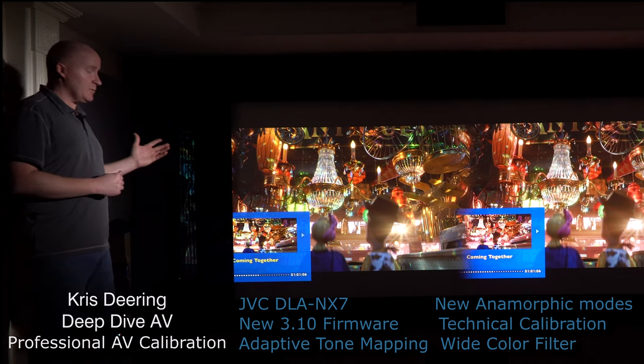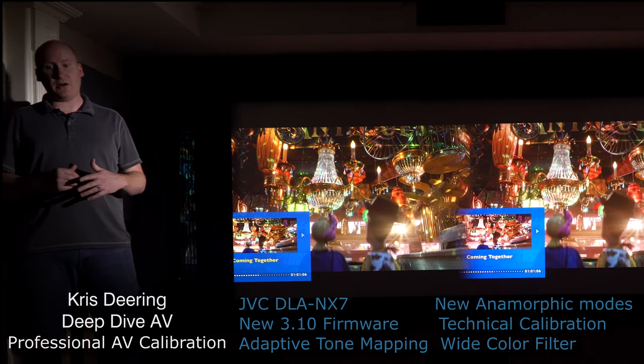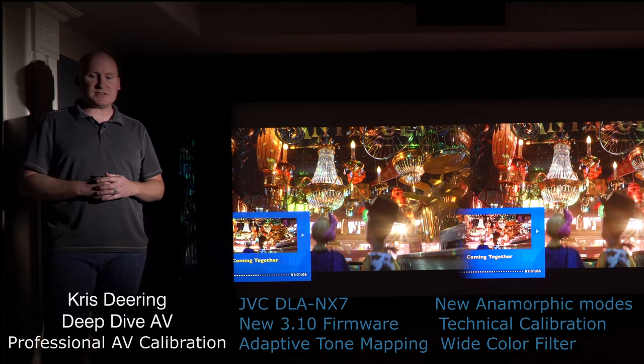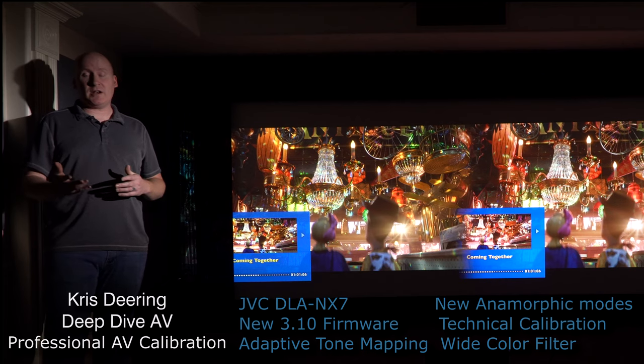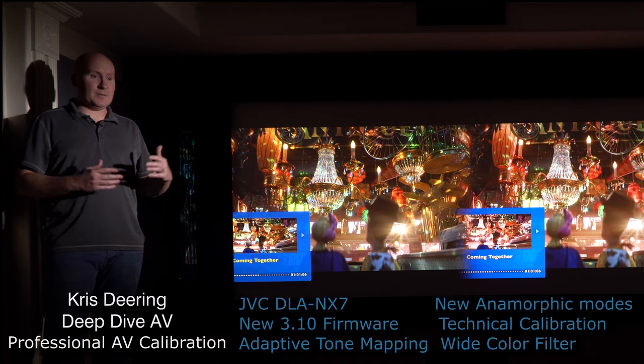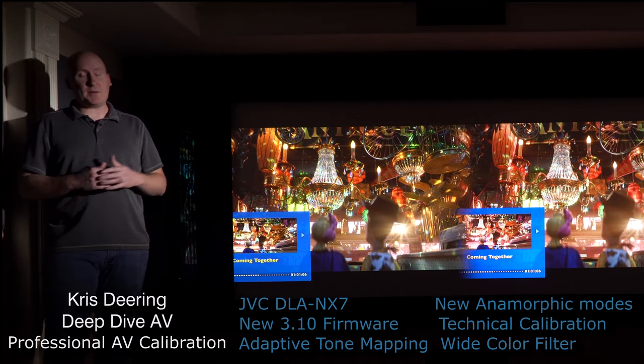I did the calibration both for SDR and for HDR. I think today we're mainly going to be comparing HDR images. I'm using the new frame-by-frame mode, and I calibrated it with the wider color gamut, so the filter is in place. I did not calibrate the Optima.